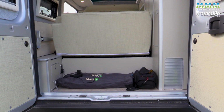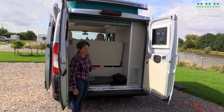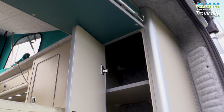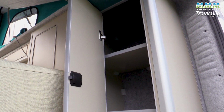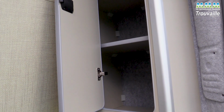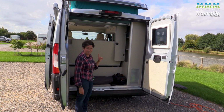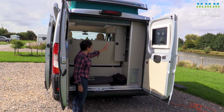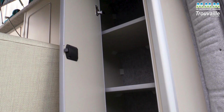And just while we're around the back here, I'll tell you about the storage too. So you've got a wardrobe essentially in this cupboard here. That's a decent sized wardrobe, and you've got 3 shelves in there. I'm guessing you're going to put your clothes, etc. in there. Interestingly, it is accessible. If you've got this section down, so you've got it in bed mode, you can still open that door, which is handy if you're in bed.